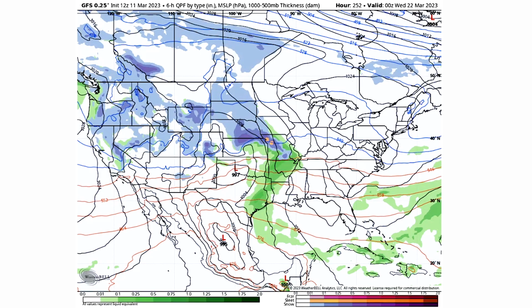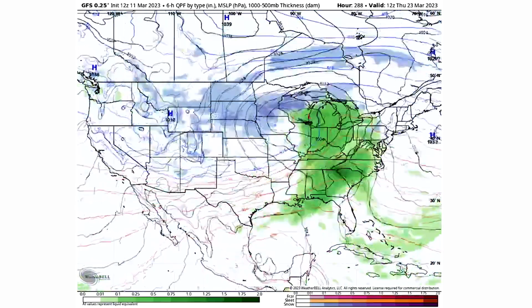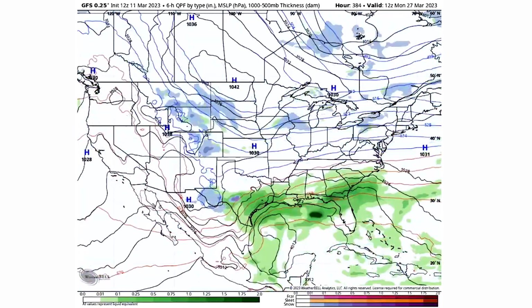So again, this is a very similar situation. And then we get a little bit quieter after that point, with still the cold just pouring into the eastern half of the nation. This is certainly something we need to watch for here.